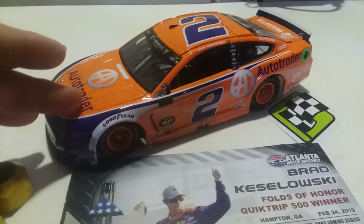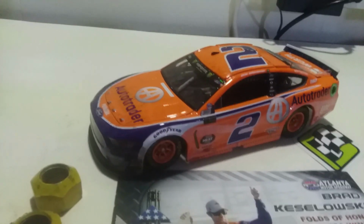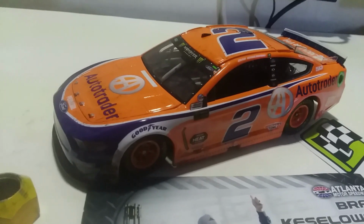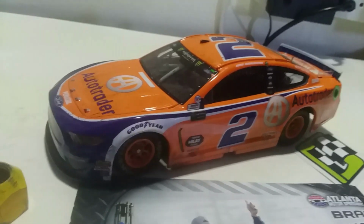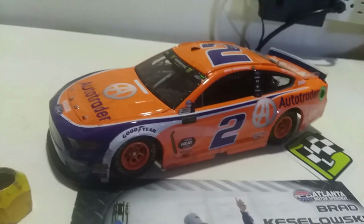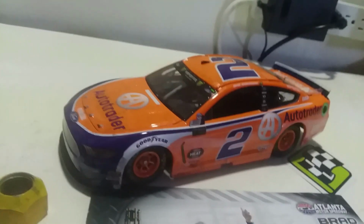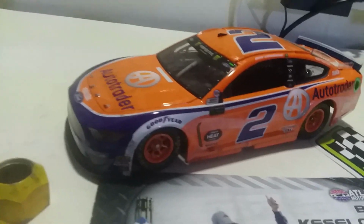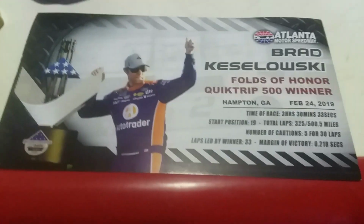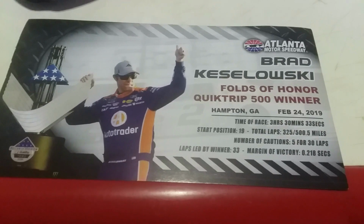Well, Brad Keselowski will be racing for Autotrader at Atlanta next year as well, since I actually saw a rendering scheme of what looks almost like this car, but it is what it is. And Autotrader basically locks in Brad Keselowski for Atlanta. Here's the card as well. Volts of Honor QuikTrip 500 winner.